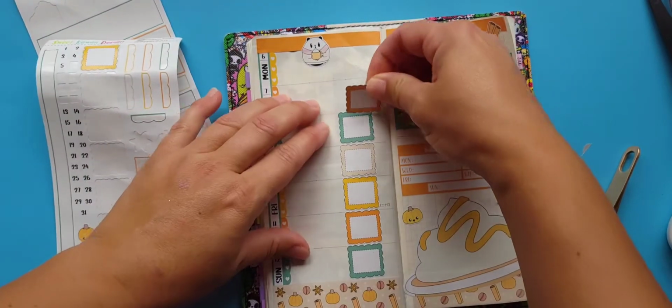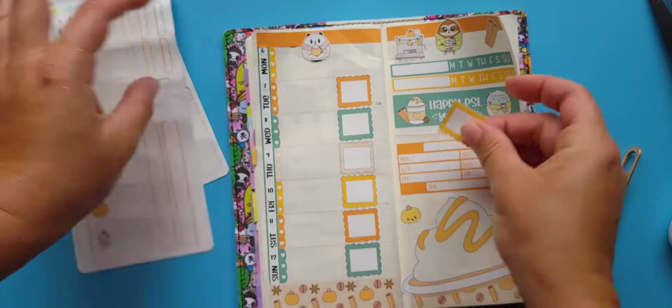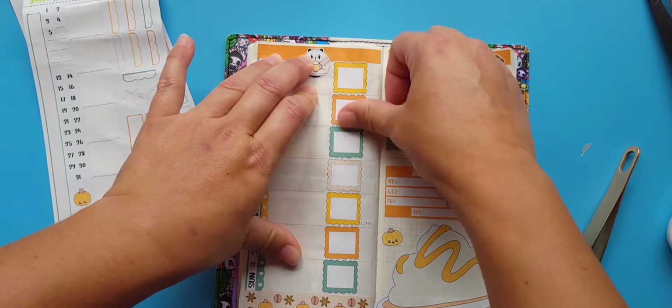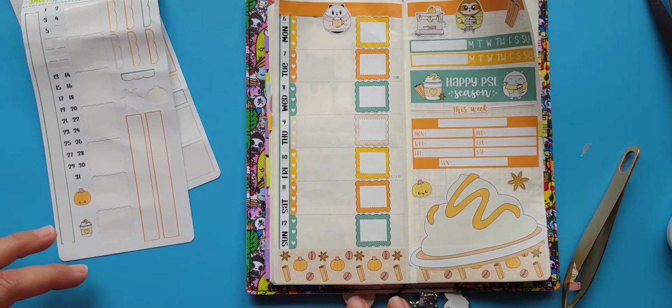I'm going to post my catch-all planner, my Sweet Kawaii Design and Cricut paper planner.